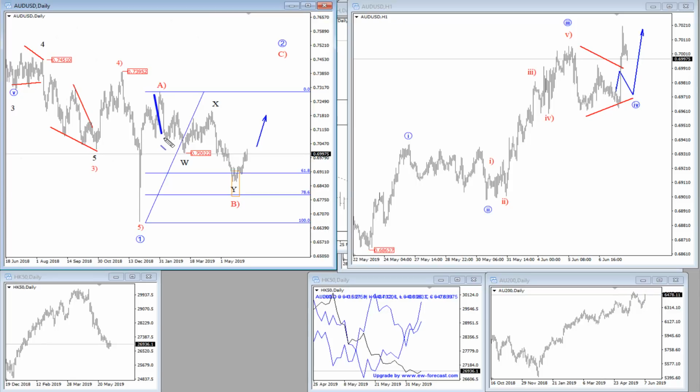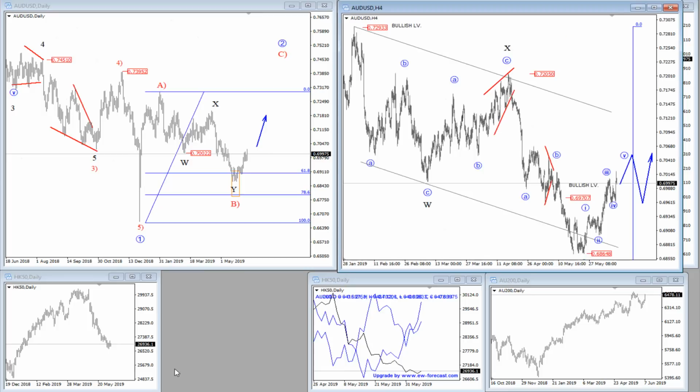I know that this was a very boring, deep and overlapping pullback from the start of the year, but notice the pullback was 61.8% compared to the previous spike low of the year. And what I really like is that this 61.8% held very well and actually caused an impulsive recovery.